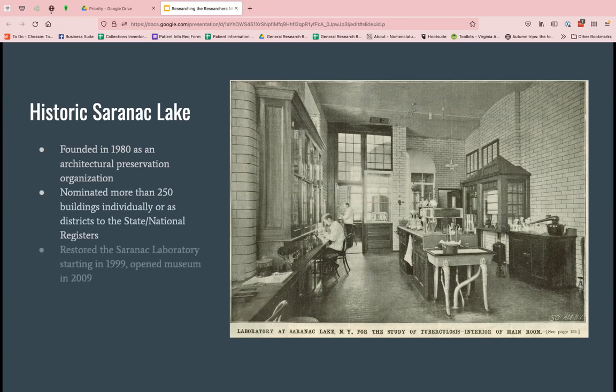We still assist with register nominations, but we've shifted some of our focus to running the museum. We took ownership of the Saranac Laboratory building in 1999 and spent almost a decade restoring the space and opened it as a museum in 2009. So we used historic photos like this one to show us what it looked like because it had been heavily modified during its life as a dorm and classroom building for Paul Smith College students who were working at Hotel Saranac.